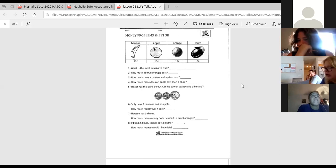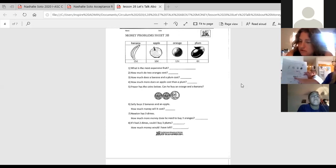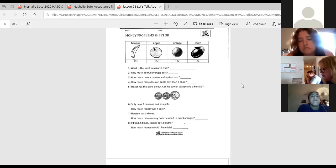Or like if we go to the store, how can we figure out if we can buy what we want? We have to know how much money's in our wallet, right? Yes. You got to know that. So he has 3 coins in his pocket. This dude named Frazier. How much are his coins valued total? He's got 2 dimes and a nickel. 25 cents. He's curious. Who agrees with that? I do. All right. So we know Frazier's got 25 cents in his pocket, right? And he's really interested to know if he has enough money to buy an orange and a banana. So let's add the total of the orange and banana together. How much is that?